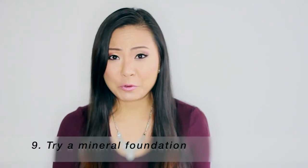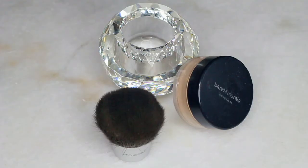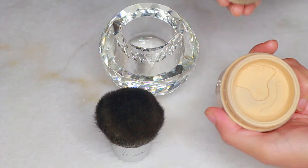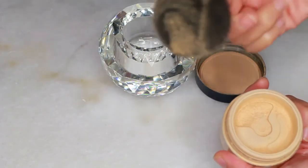Tip number 9. If you've never tried mineral foundation before, they definitely stay on the skin longer. What I like to do is use a liquid foundation underneath and then a mineral foundation on top of that. A lot of them have an SPF as well, which is an added benefit. One of my favorites is the Bare Minerals Original Foundation. It's the one that gives you a nice glow to your skin. They also have a matte formula for oily skinned individuals.